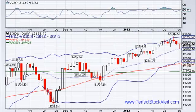Quick look here at the Dow Jones Industrial Average. This one is more overextended compared to the NASDAQ or the S&P. Though a week ago we were showing you the longer term picture of the S&P, and we showed you that it was due for a pullback as well. So they're all going to follow, of course. But I want to show you the Dow Jones Industrial Average today.